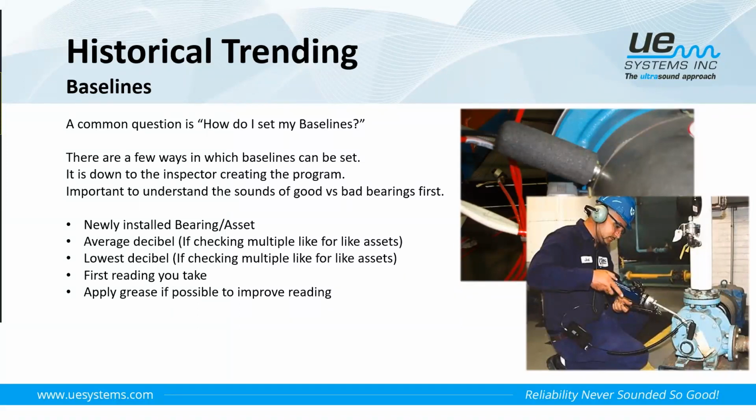So another way we could do this is looking at an average decibel if we're checking like-for-like assets. If we're also checking like-for-like assets, we could decide to take the lowest decibel out of a lot of them as our baseline. You could even take the first reading that you come to. Maybe look at applying some grease if you can, to see if you can improve the quality of the sound to as low as possible. It's very much up to the inspector as to how they want to go about setting their baselines.